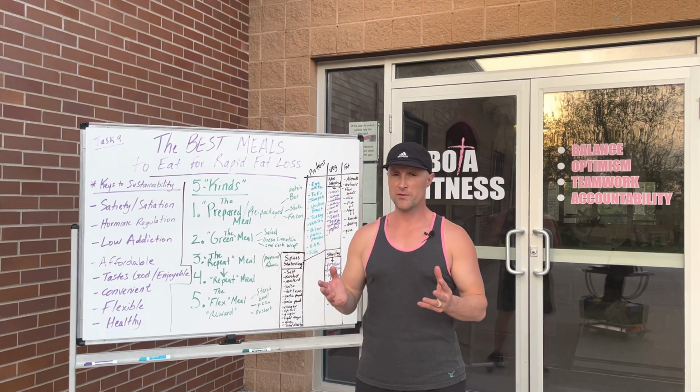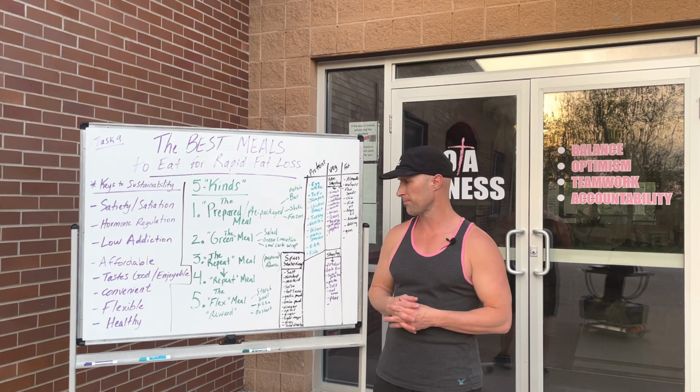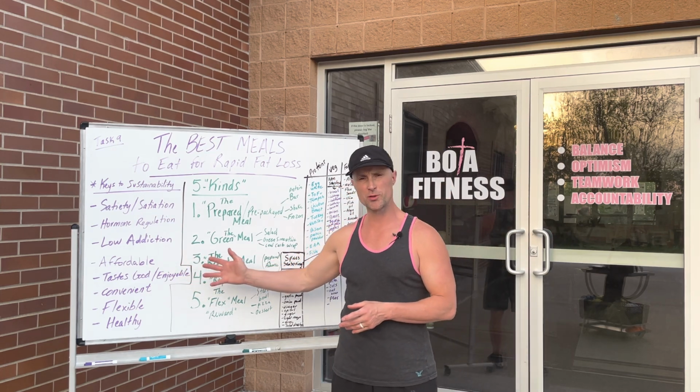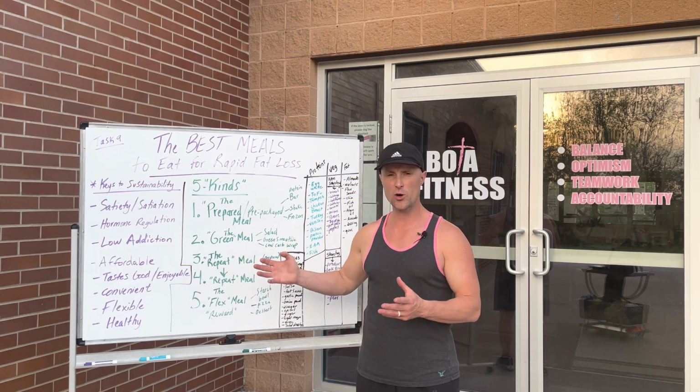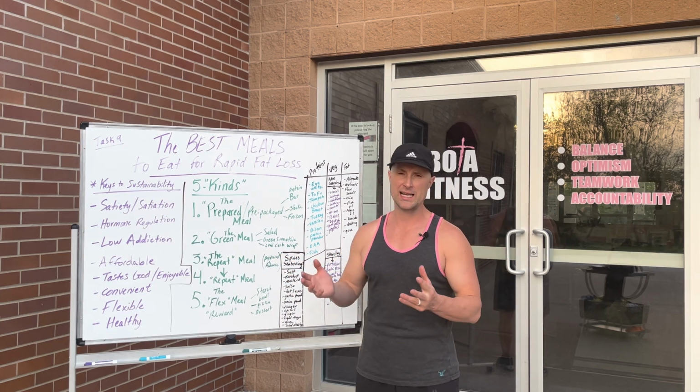Affordable. A big part of a sustainable diet is that they're not super expensive foods, but we can afford them. They taste good, and it's an enjoyable diet to follow. Because again, who cares how great it works, but if you always hate what you eat and you never enjoy yourself, then again, it's not sustainable.